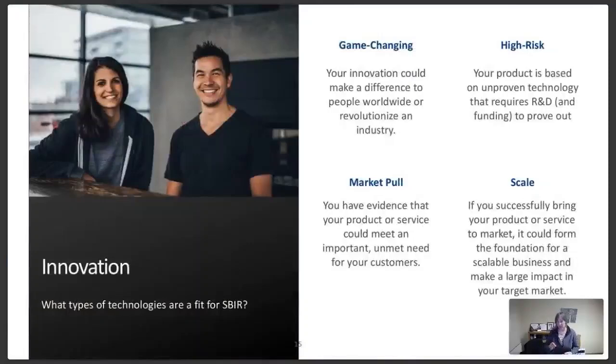What's the innovation part? Remember, small business innovation research. Innovation means you're bringing something novel to the field. You're improving the scientific research in your field with something that really hasn't been done, hasn't been tested, or it's a vast improvement over some of the basic research that's already been out there. It's game changing. It has that ability to maybe disrupt a whole industry.